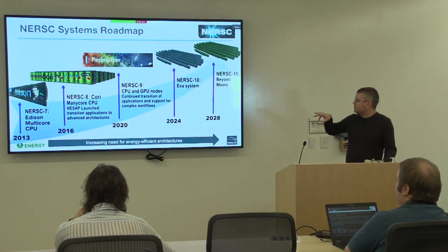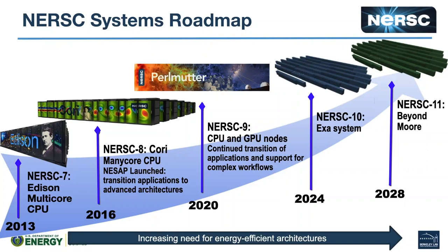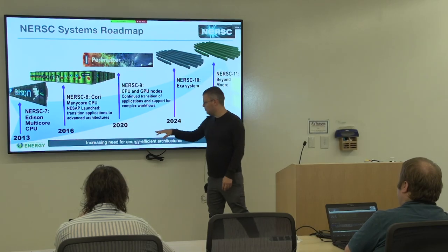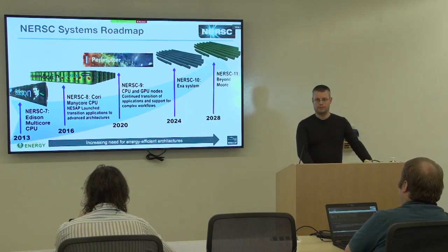One of the things I want to emphasize here is that this is part of a bigger picture of NERSC's transition towards exascale and post-exascale architectures. We began this process with Cori, deploying the many-core Intel Knights Landing processors. We're continuing that transition with the CPU plus GPU architecture of Perlmutter. And then we expect NERSC 10 to be an exascale class system that will likely arrive in 2025. I think one of the trends here is that there's an increasing need for energy efficient architectures as you move forward in time in order to meet the requirements of the user community.